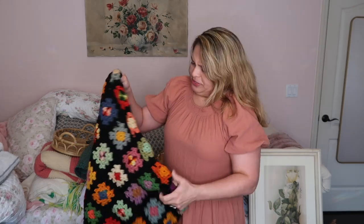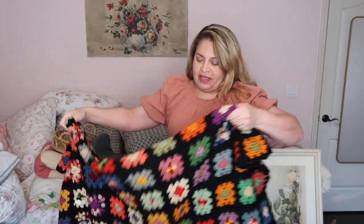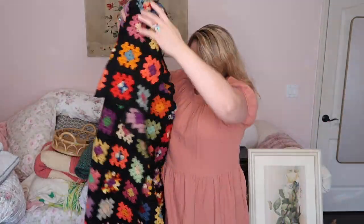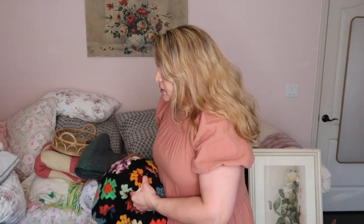But I couldn't believe I saw this granny Afghan, and it's the size of a throw. I don't know if you can see this. It's pretty substantial, and it was only $7.99. And at that time I didn't go when they had a discount, but it actually smells clean. I usually wash my stuff before I put it on eBay. Usually when you go to Goodwill, they have a smell, so I always wash my stuff. But this smells pretty clean, so it's probably pretty new.